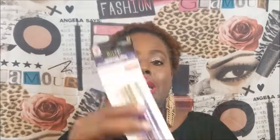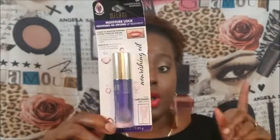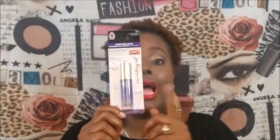And then y'all, I love these Moisture Lock. It's a grapeseed oil infused lip treatment from Milani. Y'all, these are nice. I got one in my beauty room and one going in my bathroom. And I got it from TJ Maxx for $2.99. If you have not tried these, now I highly recommend these.